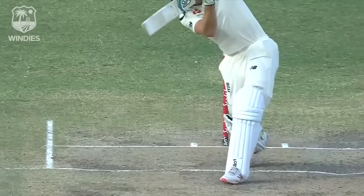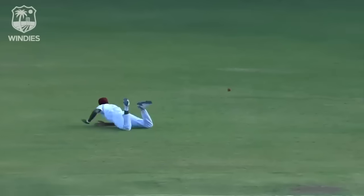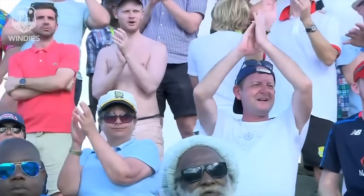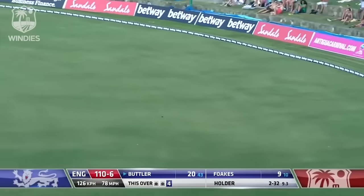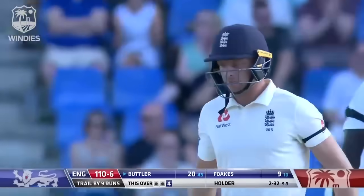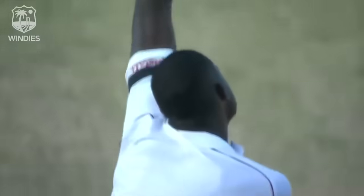He's done well so far, Buttler in this innings, going into 20 now, 43 deliveries, 4 boundaries in his innings. Buttler becomes the top scorer in this England second innings with just 20. Make that 24. Last 2 overs, we've seen 4 loose balls from Roach and Holder. 2 that have gone to the fence off Roach, 2 now in this over from Holder. And England trail by just 5.